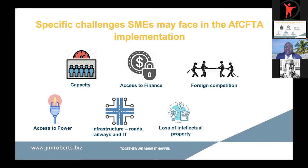Foreign competition: the foreigners may try to dump here goods, substandard goods even, and cause problems within our area. And then access to power is also an issue. Infrastructure, when you talk of roads, railways, I talked about that, and also loss of intellectual property, because the big multinationals can take advantage and take a lot of intellectual property.